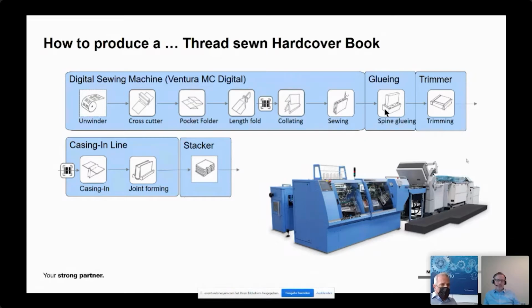And also there we have a digital line consuming the paper from roll, or it could also be from a flat pile feeder with digital printed sheets. The basic concept is pretty similar to the digital saddle stitcher. So we have the unwinder, cross-cutter, pocket folder, feed the signatures lengthwise, collate them, and feed them to the sewing section.